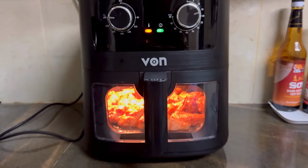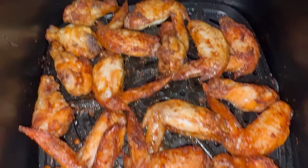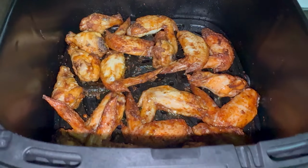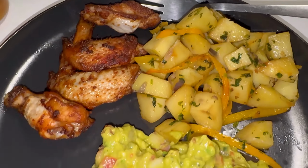So I decided to put it to the test. I made some chicken wings. My chicken wings will always be famous in my household. And yeah, that is that. And I love the outcome. I cooked even the potatoes. I cooked them using the air fryer.